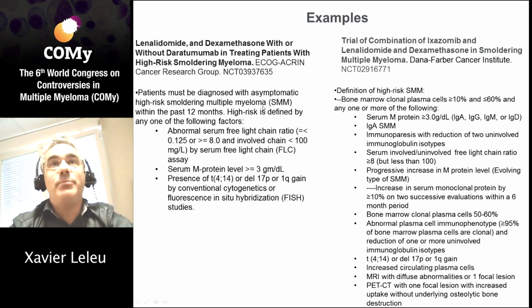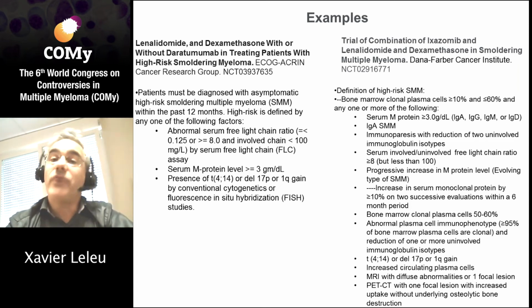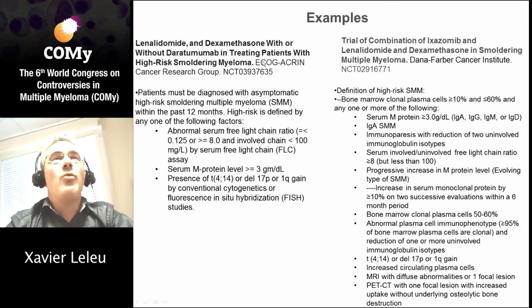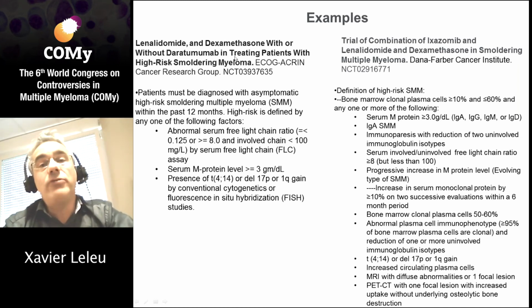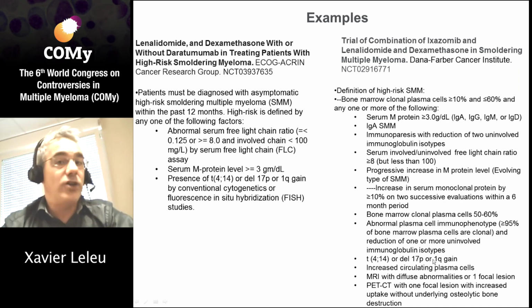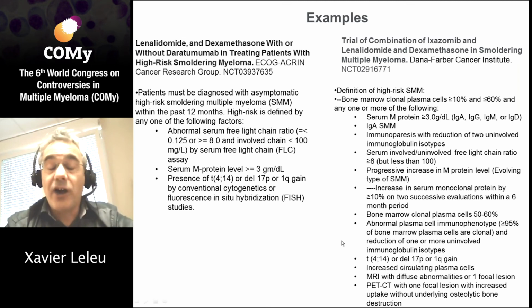This is an example. It's actually two examples. I have looked into clinicaltrial.gov, two studies coming from the US, since Professor Rajkumar is coming from the US, one from the ECOG, possibly actually Professor Rajkumar participated, likely he participated in that study, and one from Dana-Farber Cancer Institute, two institutions pretty known for their expertise in myeloma. And what you can see here is that the two clinical trials have been run in the group of smoldering myeloma, supposedly with high-risk profile.